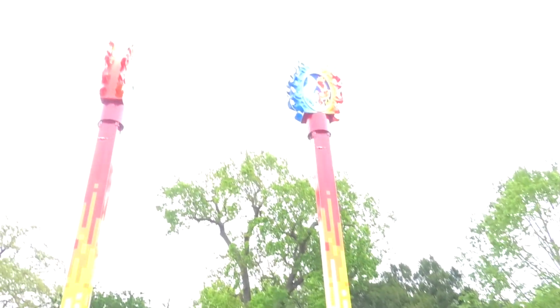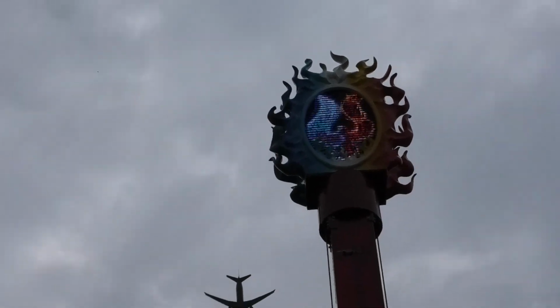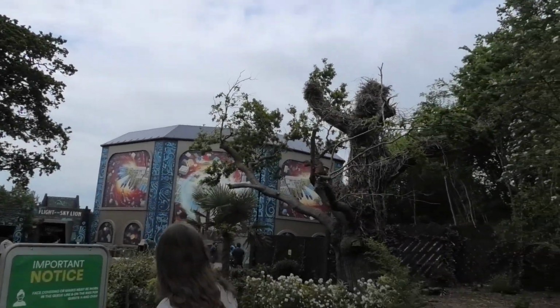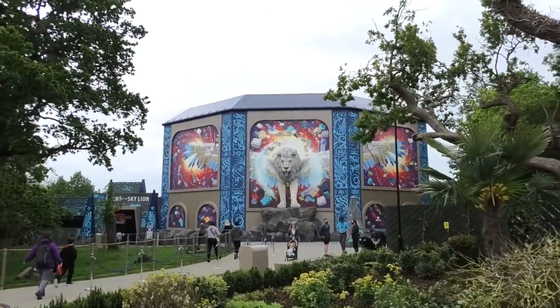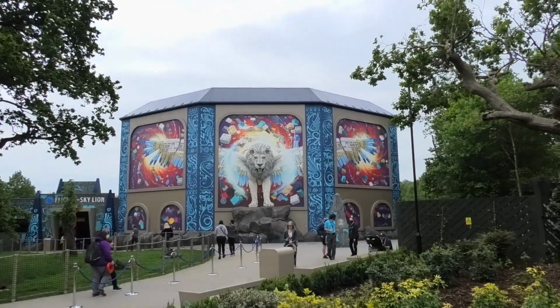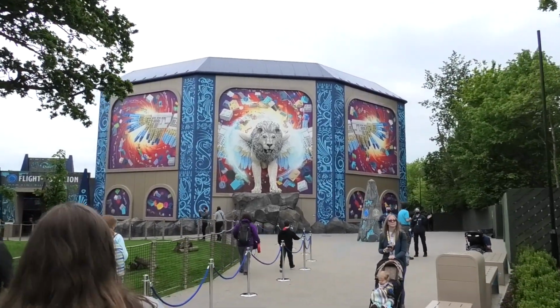So we got the drop towers here. They've actually got some LCD LED screens in the top of them, which is quite impressive. Here we go. Look at this. That is an impressive facade there. Massive Lego Skyline. Hopefully not too long a queue to be in the day. We'll jump on this one, Flight of the Skyline.